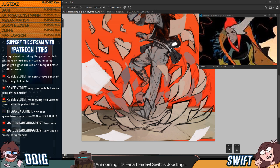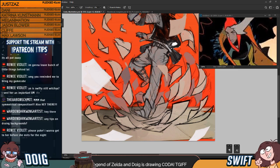Any tips on draining backgrounds? I'm going to assume you meant draining backgrounds, and you want to be careful with your water features, because if you don't manage them correctly, the depth of your picture is just gonna get real soggy. No, drawing backgrounds.